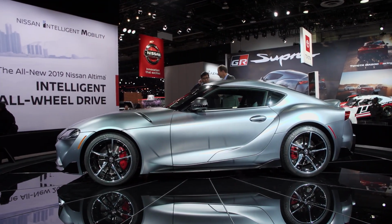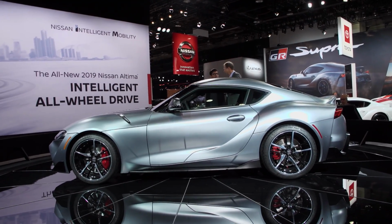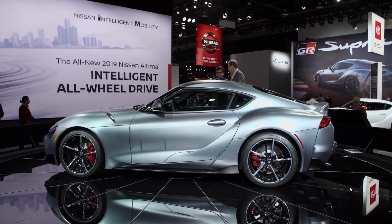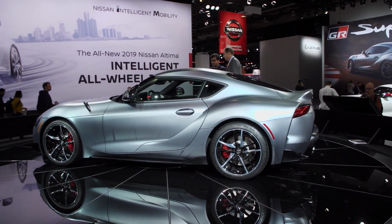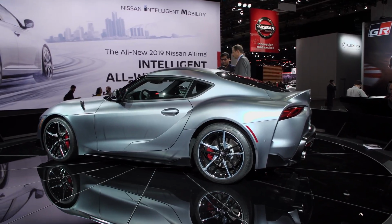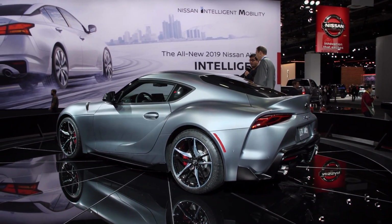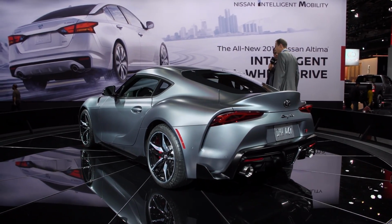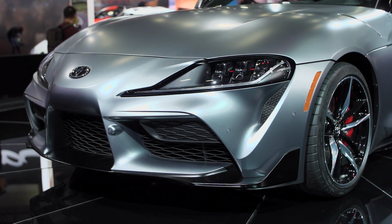So is the active differential standard across, first of all, I know there's the launch edition and then there will be like a base edition and a more premium edition. Does that mean that perhaps the base edition, once this is already on sale, would have no active differential? Or the hardware is standard across all the models? Our active differential is standard on this vehicle. So regardless of whether it's the launch edition or the other models.